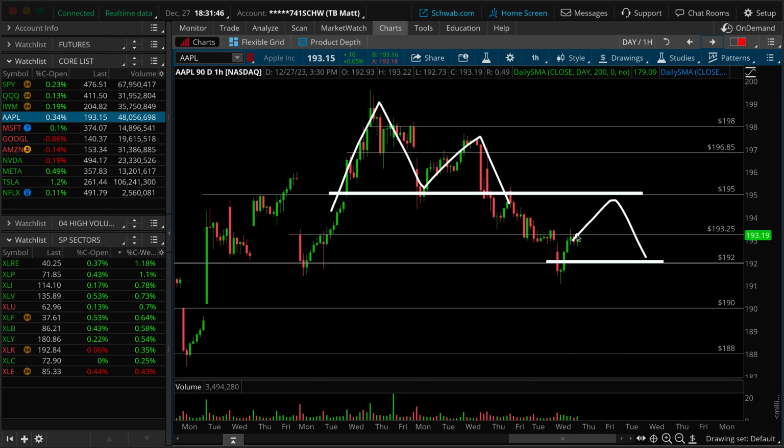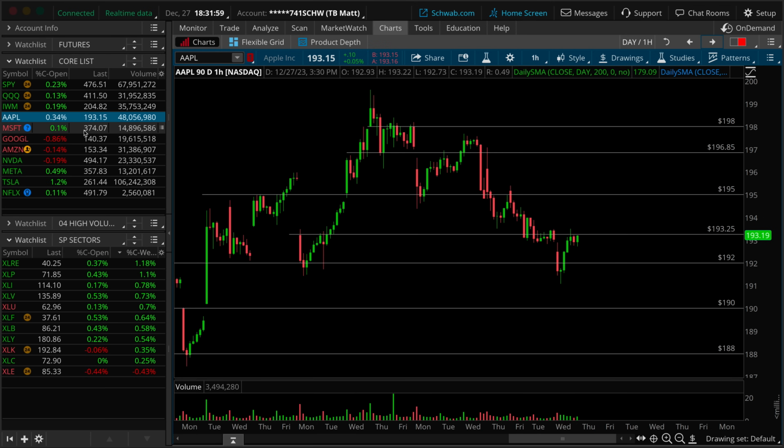The bulls want to see this move first, and then some sort of either higher low and break or a break and higher low above to become more confident. Overall, if the buyers have a shot at all-time highs, you need to get up and over 195 after holding 192 firmly. Let's move along and take a look at Microsoft.